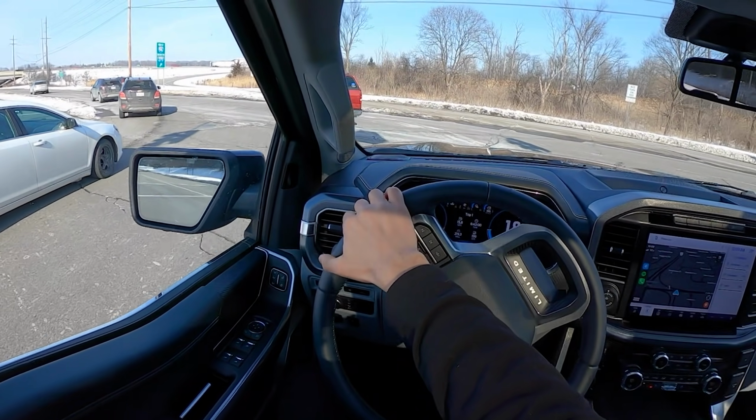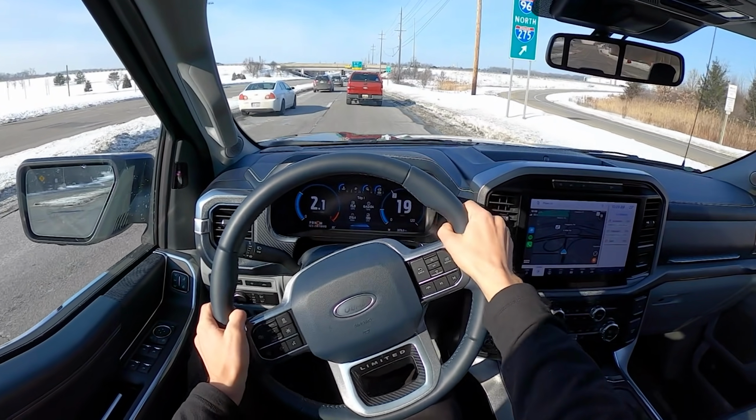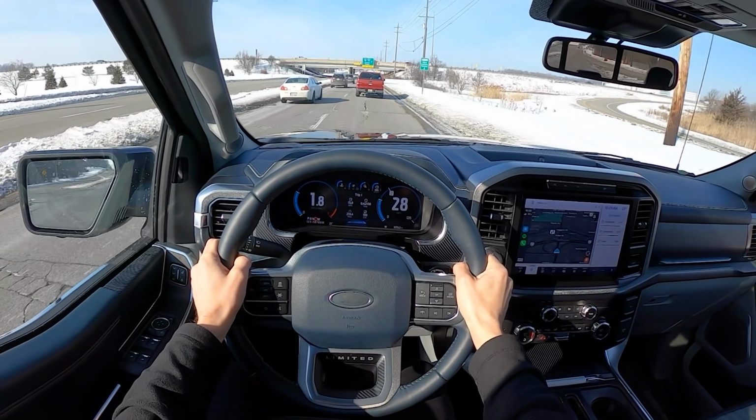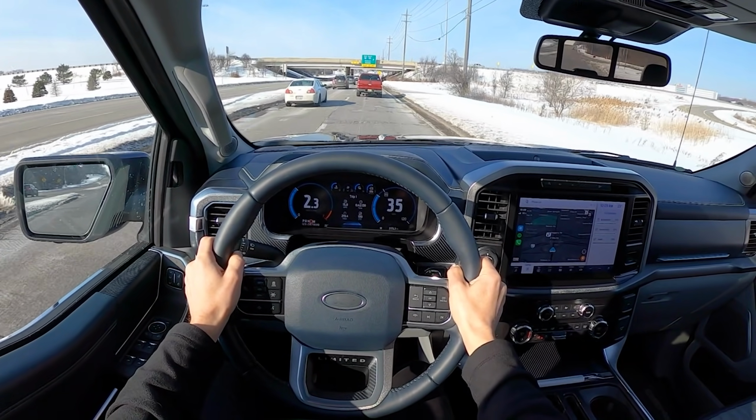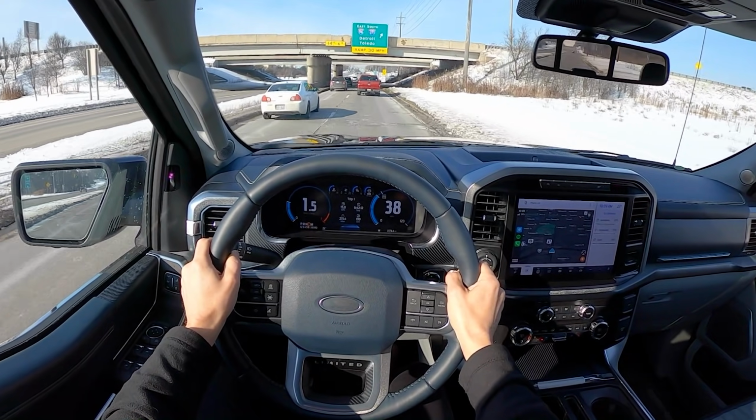Got a pretty bumpy section of road here. Let's test out the NVH. We've got a few little creaks and rattles throughout this cabin, but that could also be the cold. All sorts of funky noises pop up in cold weather.